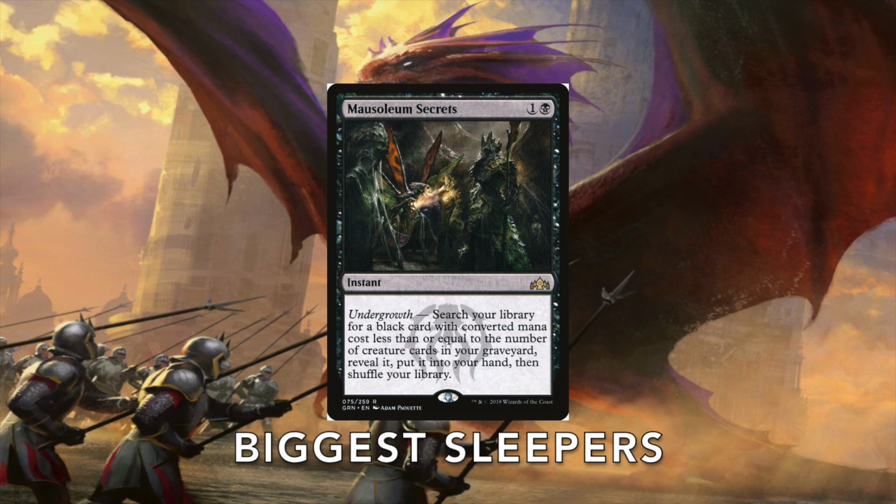But the card is inherently powerful. It is an instant speed tutor. Yes, there's a condition there, but there's so much upside on an instant speed tutor. Right, and I think that much like with Green Sun Zenith, you can get a Dryad Arbor to ramp you if you just have nothing better to do.